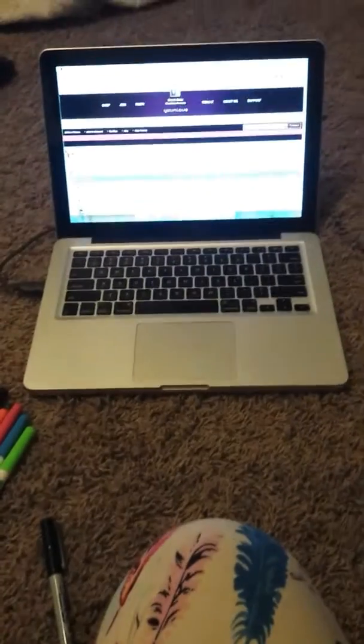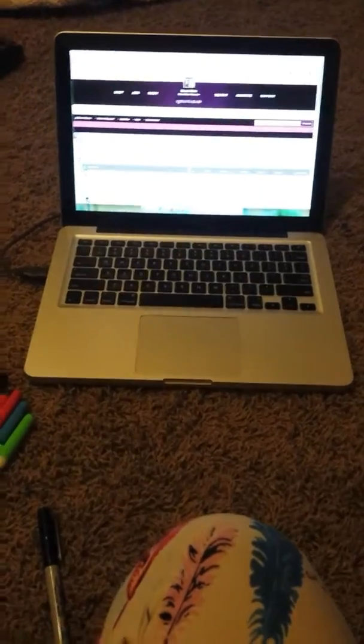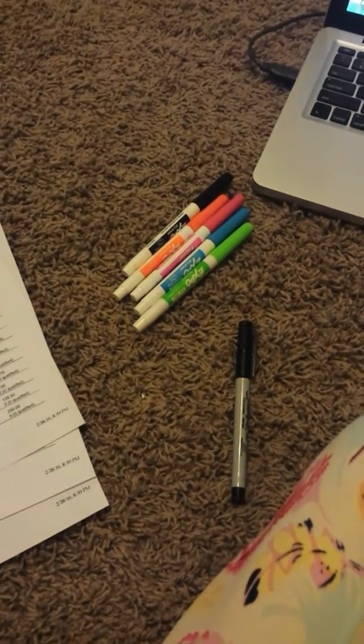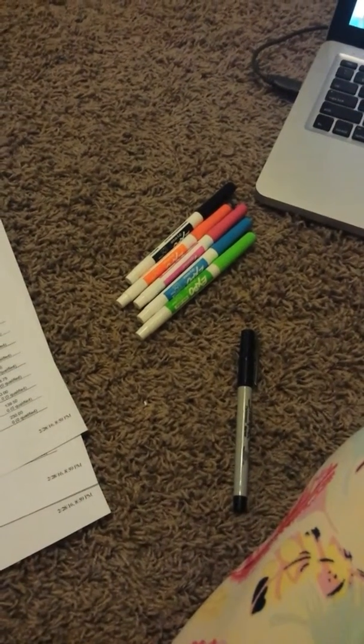So I'll jump right in and show you exactly what I do. Okay? So here are my necessary tools. Laptop open to my downline. My pen, and then in lieu of highlighters, I have expo markers. Deal with it. I have printed out my entire downline.